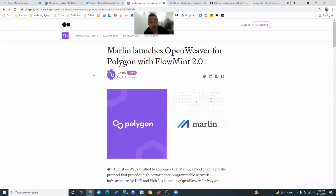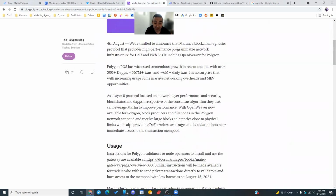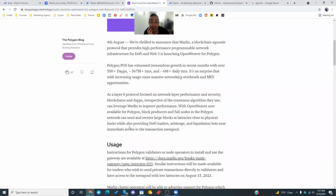Love the fact that they're actually helping them. If you have not seen this article, it's actually coming from Polygon. It's on their Twitter. It's on Marlin as well, as they bridge this partnership, with Marlin helping out Polygon with its high transaction output, right? It's having a lot of demand right now. They just announced specifically that they had over 500 drops built into the top of their ecosystem, 567 million transactions, 6 million daily.